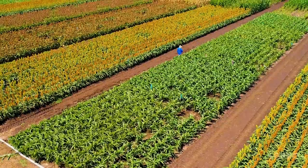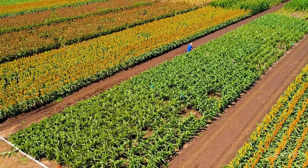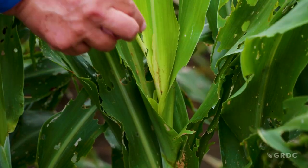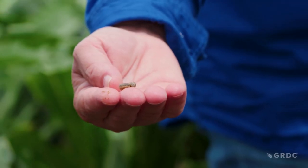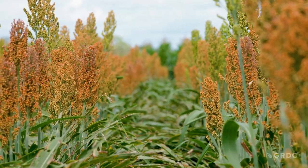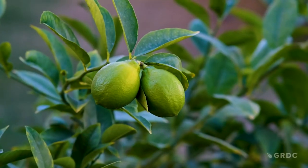So fall armyworm, now an endemic species, was an exotic species until 2020 when it arrived. It has spread across all of Australia, including Tasmania and Norfolk Island, and has been having a major impact on maize, sorghum, French white millet, and then also horticultural crops.